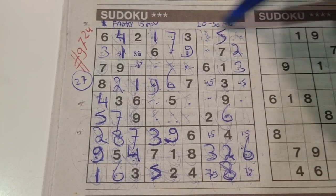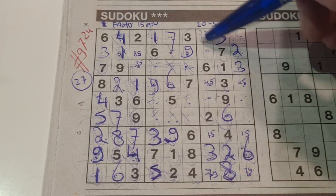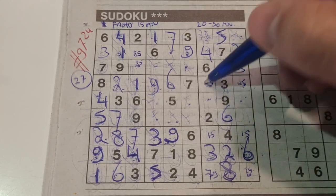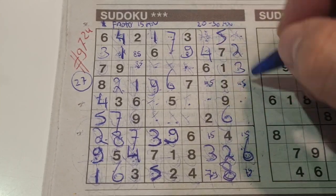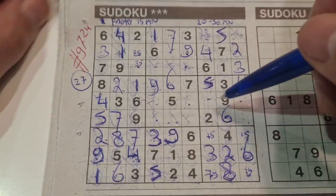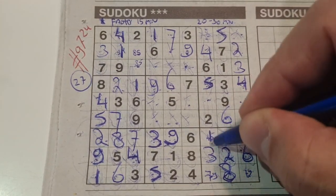3 missing numbers in this big square. 1 of the missing numbers is 4. We have a 4 in this row, first row, no 4 in these 2 boxes. So 1 box left for the 4 in this big square. Should be there. 4 and a 5. We have a 4 now in this column, no 4 there. 4 should be here, and a 5 goes there. 1 and a 5. We have a 5 now in this column, so no 5 there. 5 should be here, and a 1 goes there.